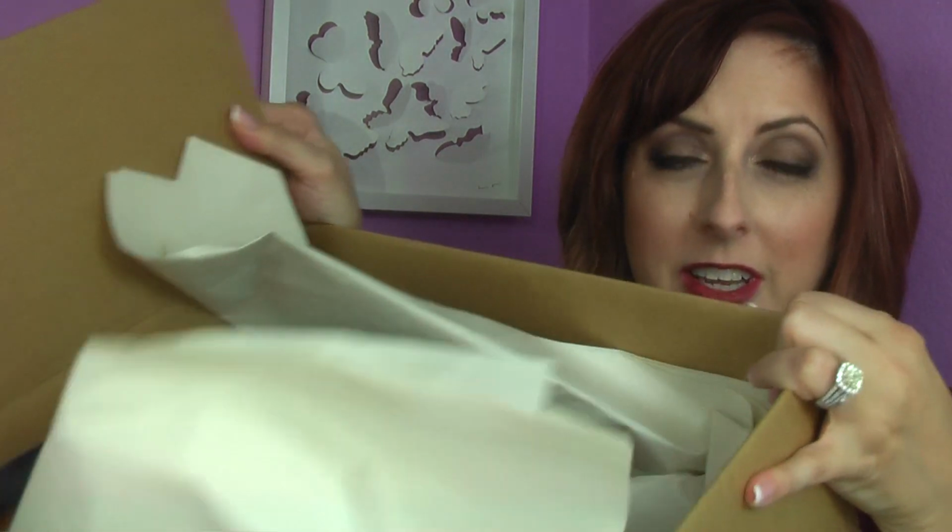Another box from Sephora with the rest of my 20% off haul in it. So I wanted to show you what I got. I didn't get a whole lot on this round. The first round was the biggest. But I got a few things that I've been wanting to try for a while, which is a good thing to do with your 20% off.